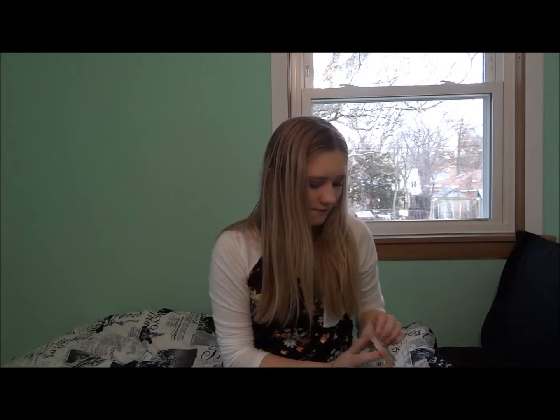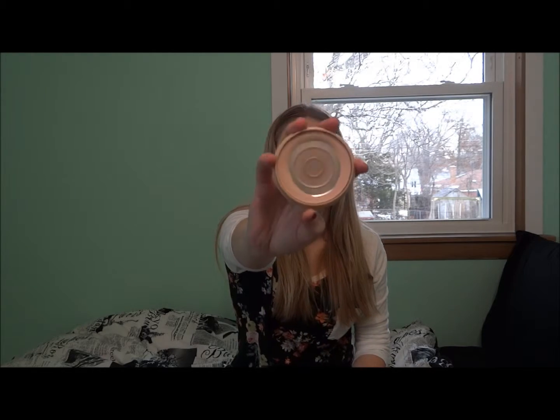Now moving on into face products, I have first my Stay Matte Rimmel Powder for over my foundation or over my bare face. It's so amazing. It takes away all shine, and I use this basically the whole year. I always repurchase it. This is maybe my third or fourth, so it's real amazing.